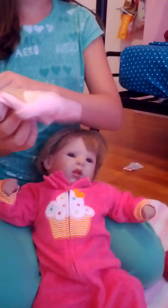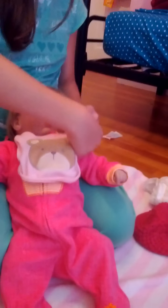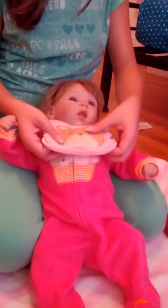So first we're just gonna feed her, which this came with her. It's a teddy bear bib. And it sings because she was the teddy bear reborn on Paradise Galleries. She was a really good price, so. Mm-hmm. So, I play songs. Yeah. It's pretty loud. Whatever.